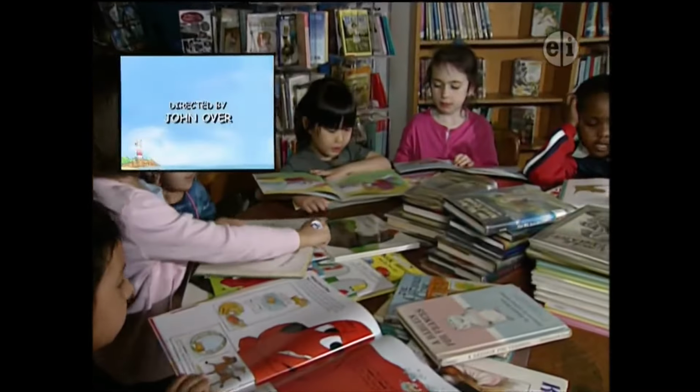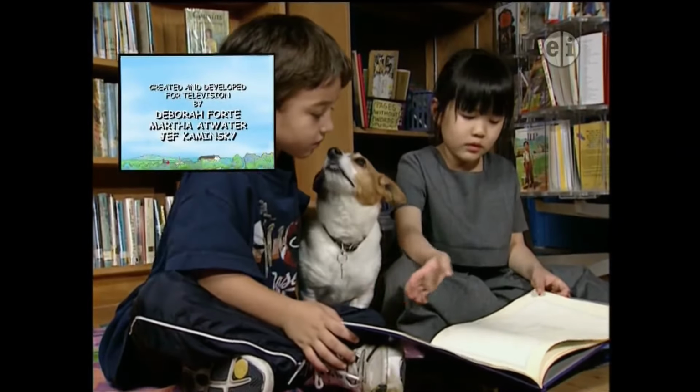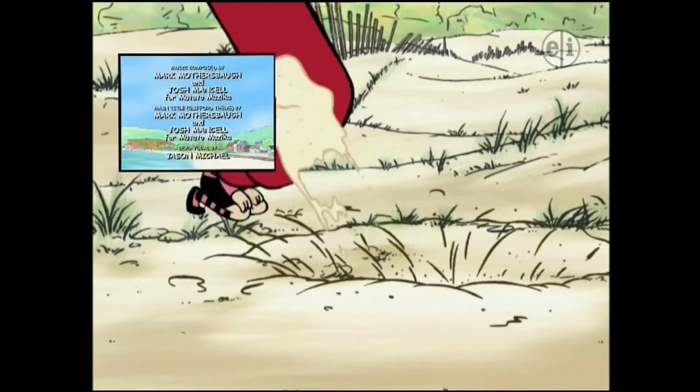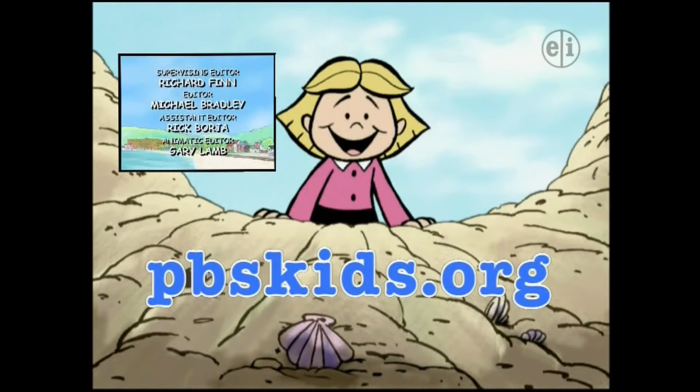Clifford says be the best red dog on your block. Visit your local library to discover all kinds of books, both big and small. Dig up more fun with Clifford and his friends at pbskids.org.